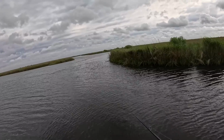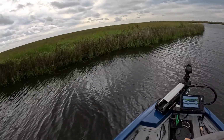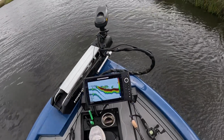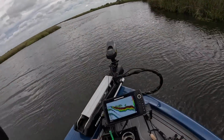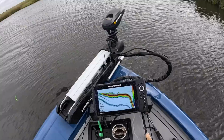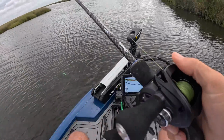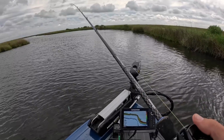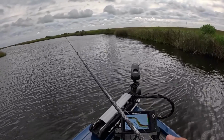All right, always difficult for me to leave a spot like this that looks this good, that's delivering bites, but gotta find some keepers. Show you this drop off. We're 3 feet right here. Watch what's gonna happen. Let me get my line in so we don't roll over it. 4 feet, 5 feet, 6 feet, 8 feet. I mean, we're barely even moving. And it fell off the 10. What a great ledge. What a beautiful spot. 12 feet right here, this close to the bank. I'll be back here at some point.